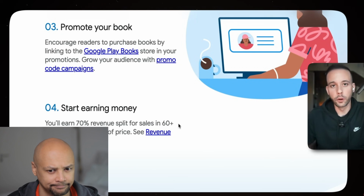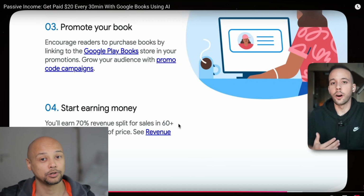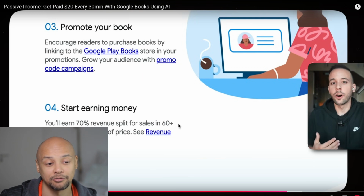The platform, Google Books, will take 30% of every single sale you make. I guess it totally makes sense. Every time you try to sell online, the platform where you sell it on is gonna take a commission from you. So you're only getting a portion of the sale, a portion of the revenue, and the platform that you sell on takes sometimes very little, sometimes a lot more. And in this case, Google is gonna take 30% of all sales. So that's kind of a lot, honestly.